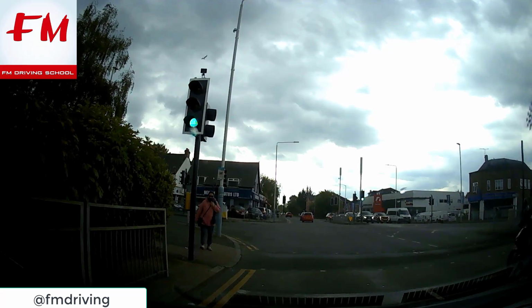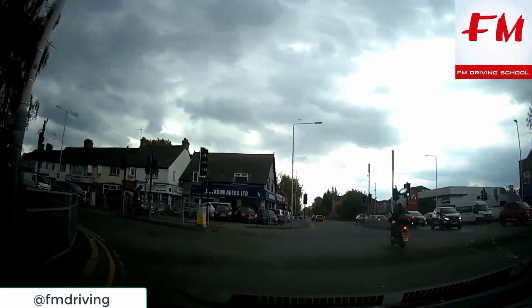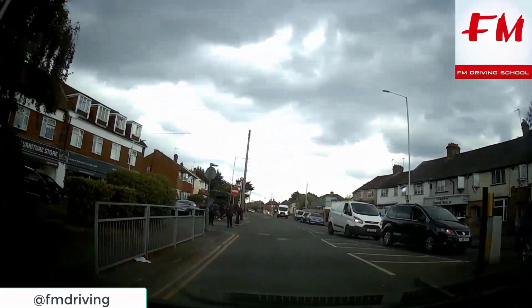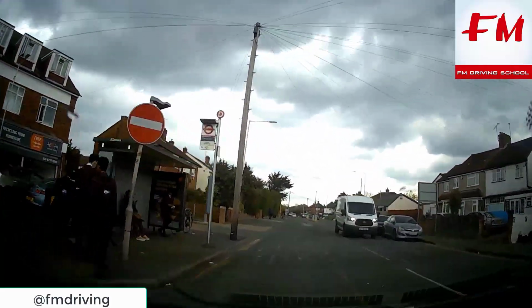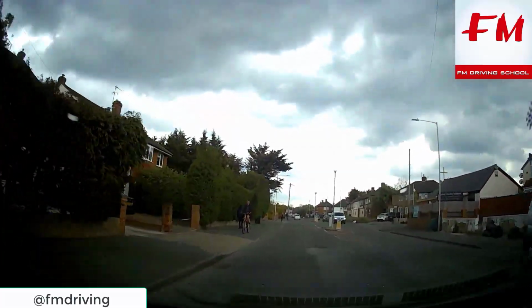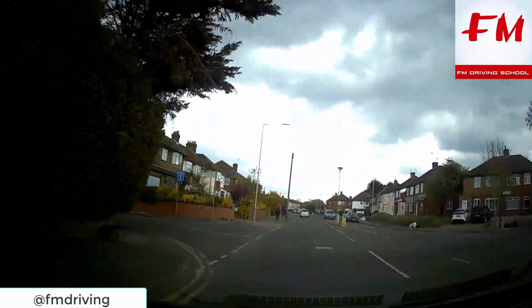Okay, let's go. Watch this lady. So, new road, check your mirrors. Excellent. Now this roundabout as well, you have different options. You can go straight, you can go left, you can go right. Up to the examiner which way he's going to take you.